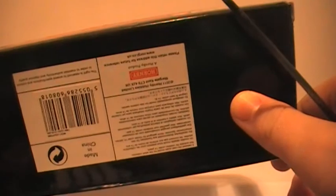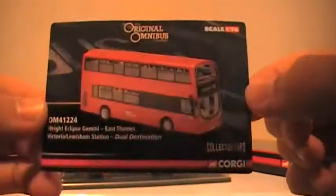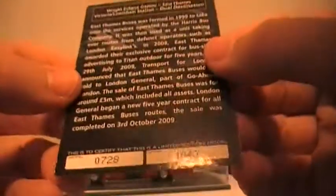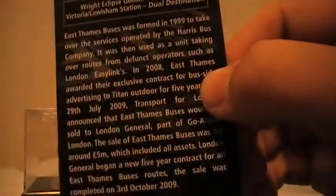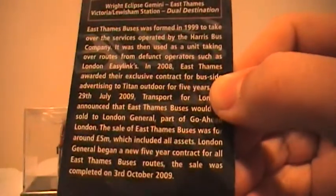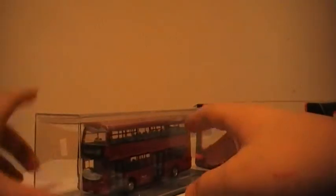Got it for $26.99, which isn't too bad actually. That's the collector's card. This is the 728th of 1,040, and there's information about the East Thames bus company. Normal Corgi boxing. Now for the tough bit.